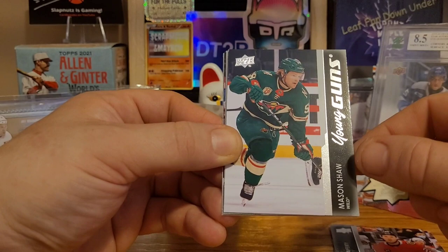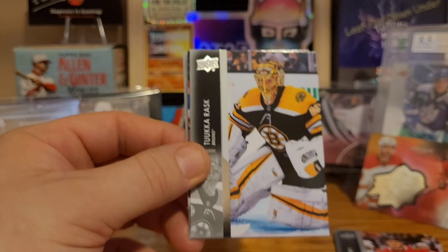So shout out to Julie Farnham right there. There's a Minnesota Wild young guns. We have Tuukka Rask, Caleb Jones, and Zach Parise.